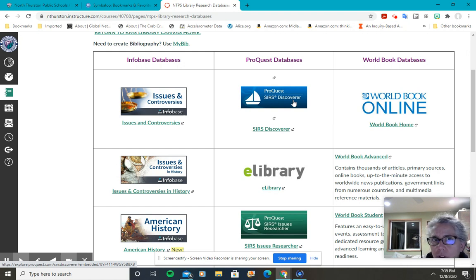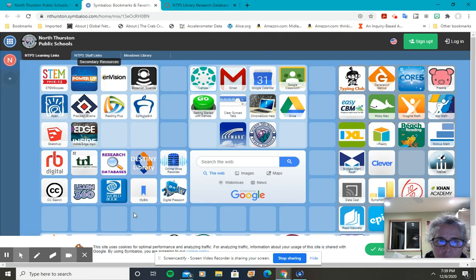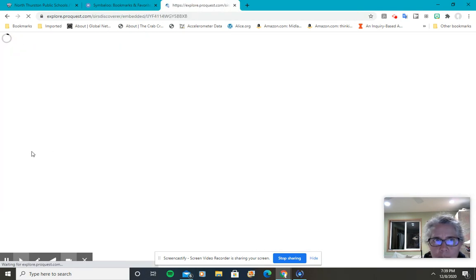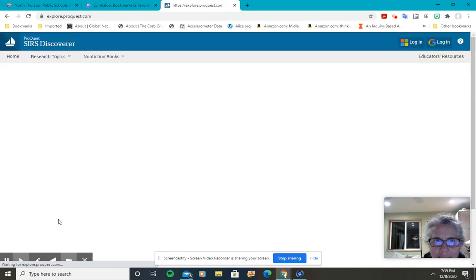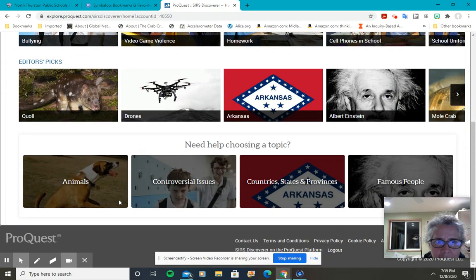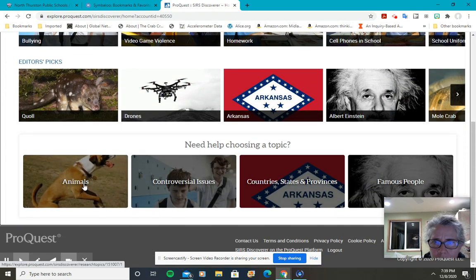Remember, she said don't go through Symbaloo. So don't go through researching here in Symbaloo because you have to do a login. But if you go through Canvas, you don't have to log in at all. Okay, and then remember, this was real snazzy because when she opened this up, all that information is in here. So all those animals that are in the Canvas assignment are in here. So what you need to do is find where it says animals.